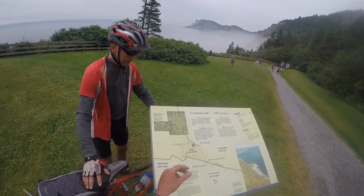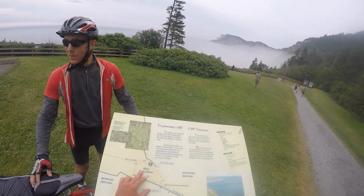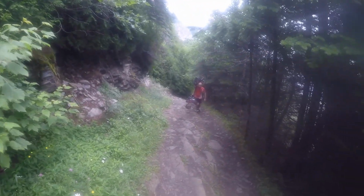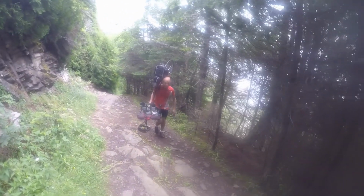And a strong part of hubris to get the bike to the tip of the Gaspesie Peninsula. My new friend Jacques and I have found a new way to bike tour.